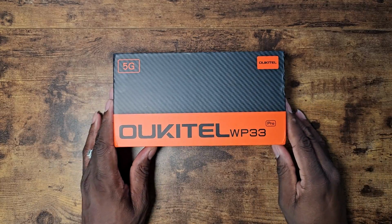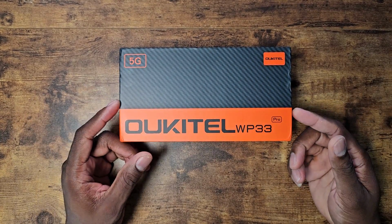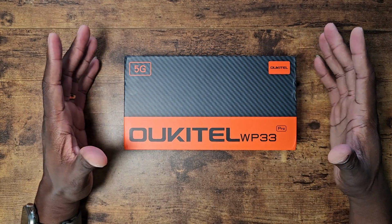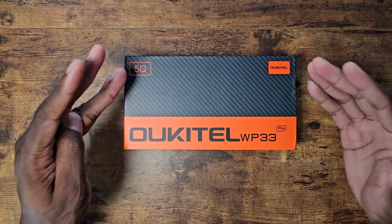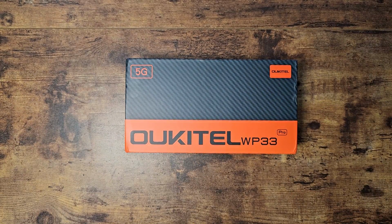This is the brand new Oukitel WP33 Pro. Just to reference this phone before I open this box, I gave a sneak peek to some people offline the other night, but this phone is different, folks. And it's different in a good way.